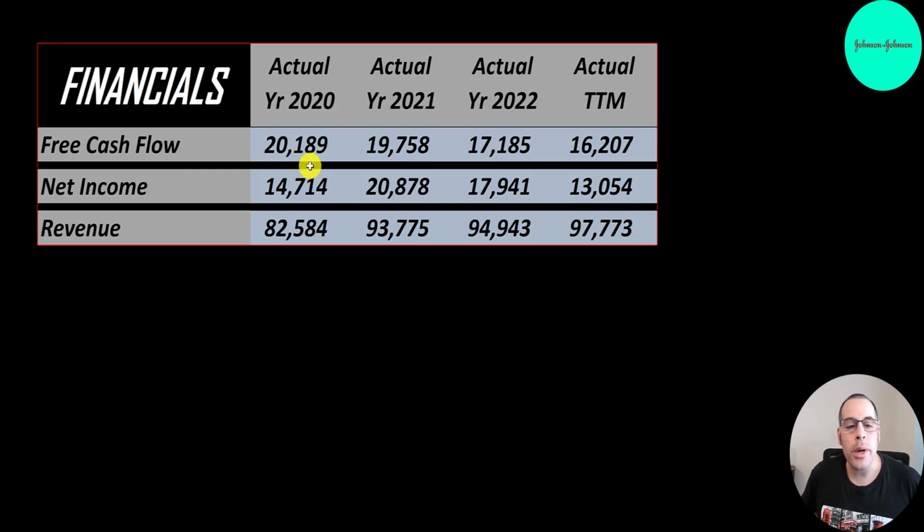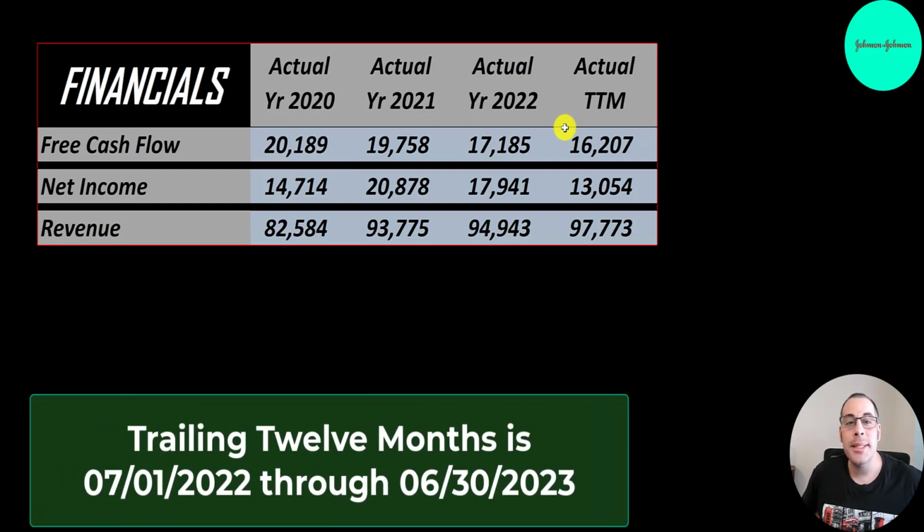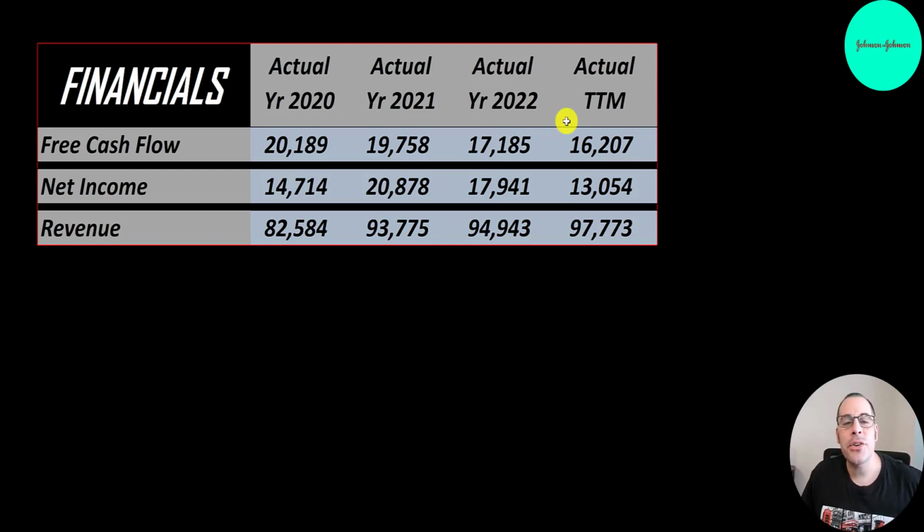They had over 20 billion of free cash flow in 2020. It is going down. It's down to 16 billion. But still, 16 billion is a huge amount of free cash flow. That's the cash that's remaining for you, the investor, so they can pay a dividend, buy back stock, or invest back into the business to grow it.